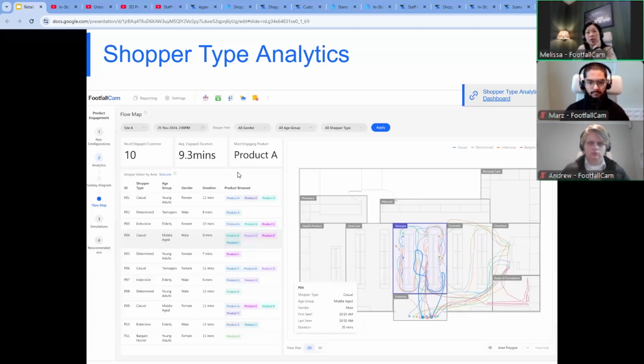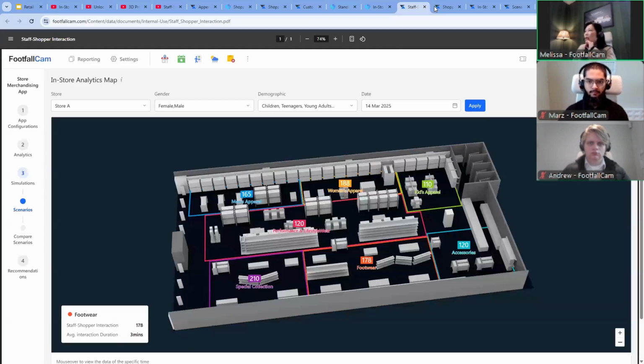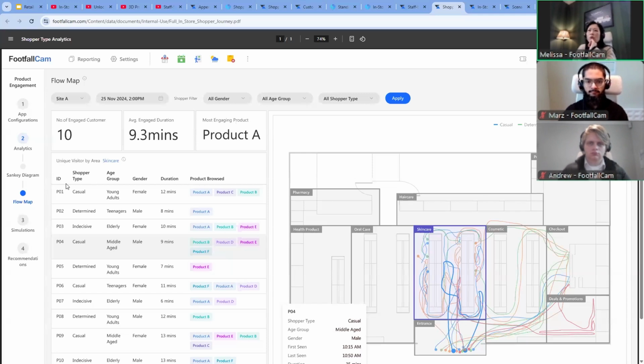Now then, their path. So now you know what kind of customer is interested in what, and what their path is. Because we analyze every single person, we do not have personal data, so we give an ID. We recognize that, so even if you have a gap here because of the re-ID, we know we can pick up that it's the same person. From the entrance, we follow the path of the person, how they move, and based on what products they've browsed and how long they browse each product, we can then give them a category.